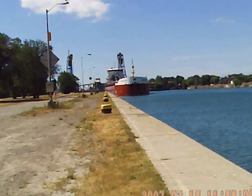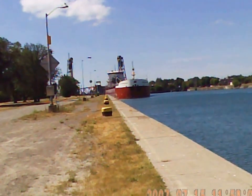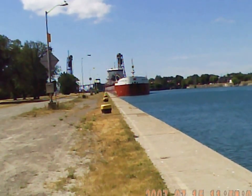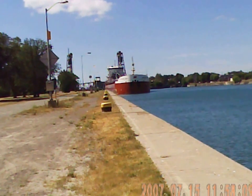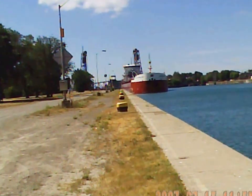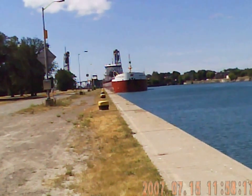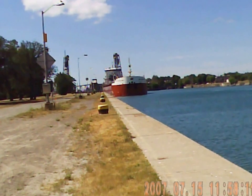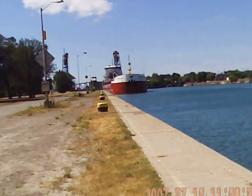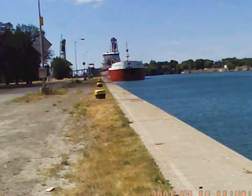The last two newer ones, the Saint Laurent and the Welland, are what they call gearless bottoms. They don't have the conveyors on it. They would need a clam to go down in and unload the cargo, or whatever other method there might be.